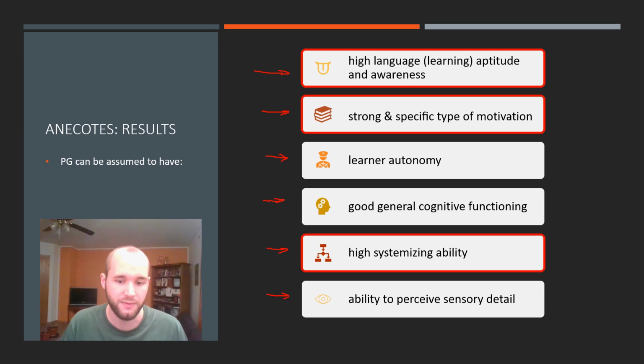And lastly, we have the ability to perceive sensory detail. And this, of course, is mainly referring to sound. So, for example, if you have phonemes, Hittenstam proposed that polyglots should be pretty good in distinguishing different phonemes, for example. And all of the traits that are surrounded by a red box here are the ones that Hittenstam was about to assess in his short study with 10 polyglots.